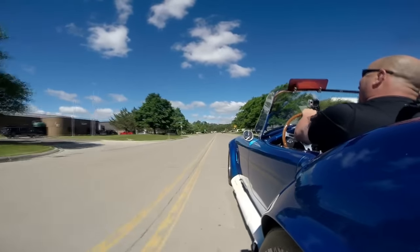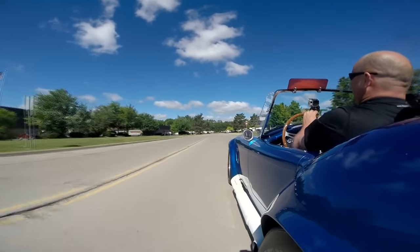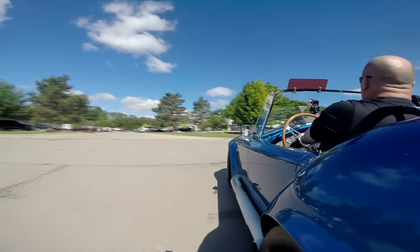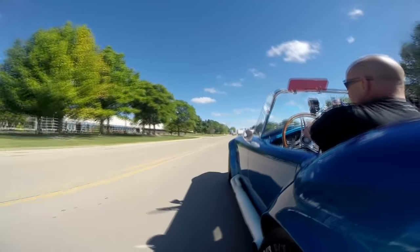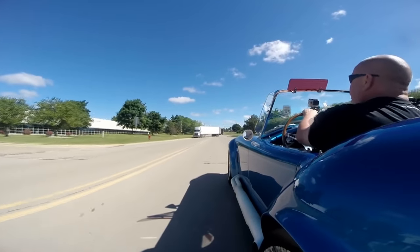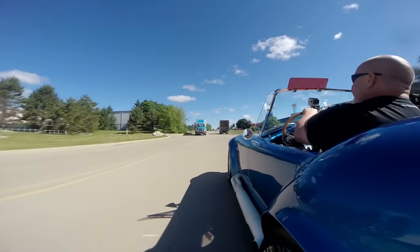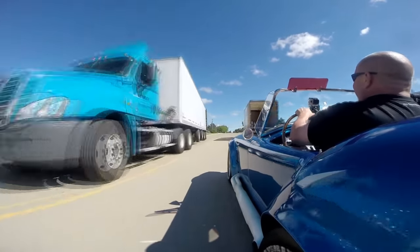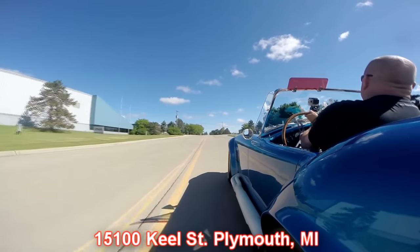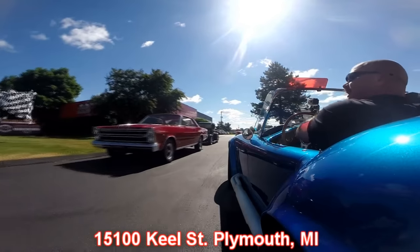Like I said, she'll go. That was about half throttle. Get around the corner here. Now at Vanguard, we're right outside the Motor City, so if you're in town on business, you gotta come visit us. We're only 20 minutes from the airport. Gonna have to thread the needle here between some semi-trucks. Here's our shop right here at 15100 Keel Street in Plymouth, Michigan. You got a cool street rod and a 66 Galaxy sitting right out front.